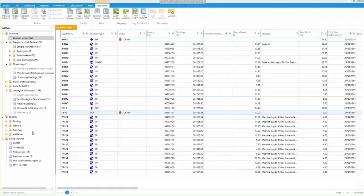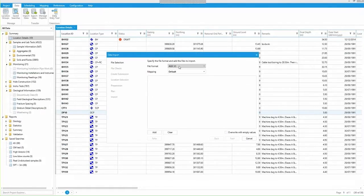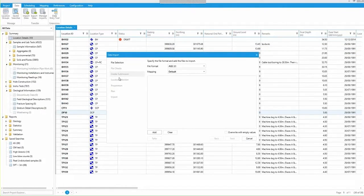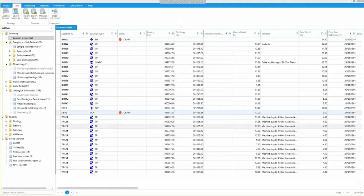So let's just have a quick look at this now. So we're in our project, and if I wanted to, I could go to import data, and here we've got AGS formats that we use in some part of the world, or you could use CSV, Keylog book, the whole host. If you're using data entry, the data will already be on the system, but we can go through, import this data. For speed, I'm not going to do that at the moment, but you can see there's a multi-step wizard that you go through to qualify the data and bring it in.